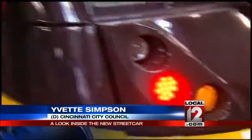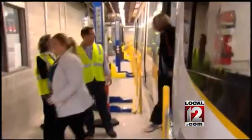While the reviews were favorable, there was one complaint: the color. I wish that the car were painted orange and black rather than Steelers colors. And that was seconded by Yvette Simpson. Rob, David Mann says that it might be too late now to have it repainted. You can just imagine how much cost that would be involved there.